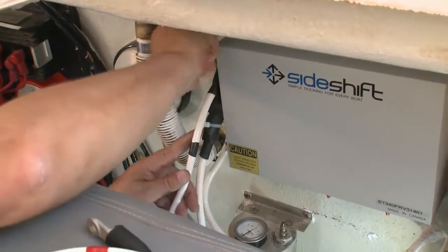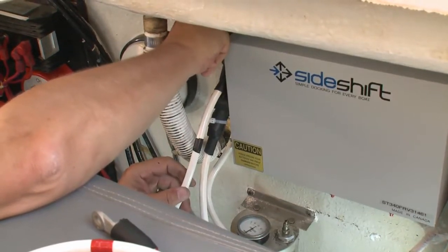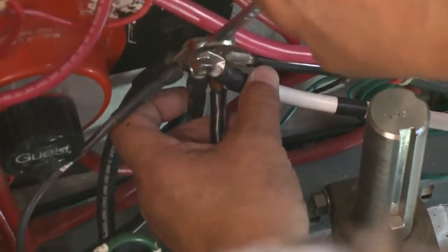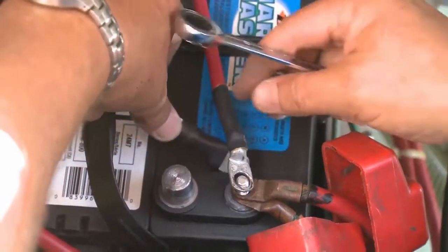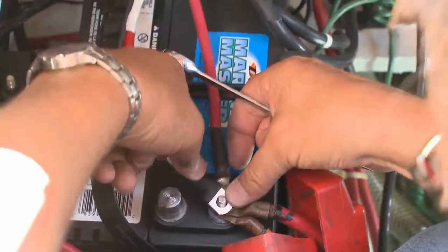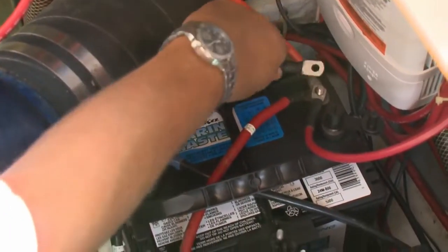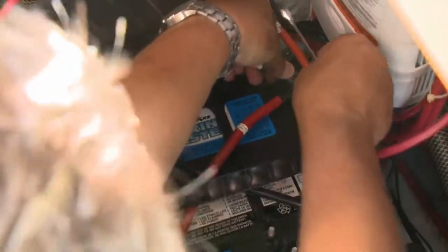After making up the correct length of battery cables, utilizing the supplied wire, compression terminals, and heat shrink tubing, the negative cable was connected to the negative terminal on the controller and to the battery common ground terminal. And the positive was connected from the controller to the positive terminal on the first 1000 amp battery. A jumper cable was run from the first battery to a second 1000 amp battery to deliver the required power.